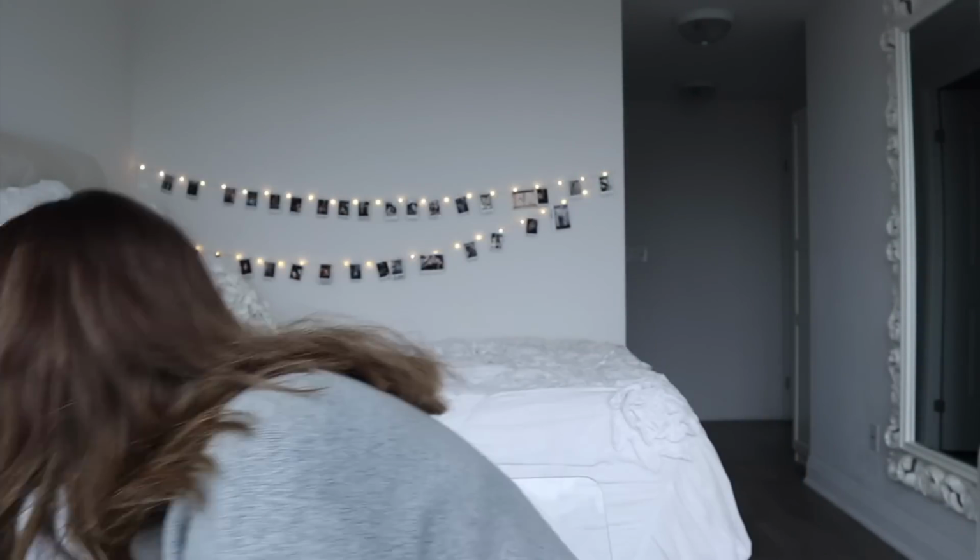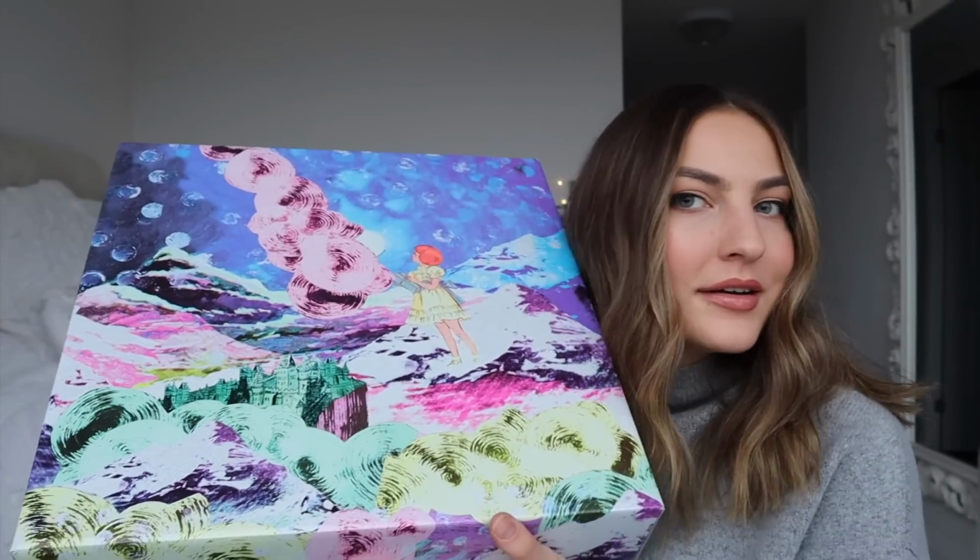It's gonna be a little heavy. So this here, let me try to hold this a bit better. Okay, I'm just gonna heavily rely on the insert shot for this one. But this here is a Lush gift set.